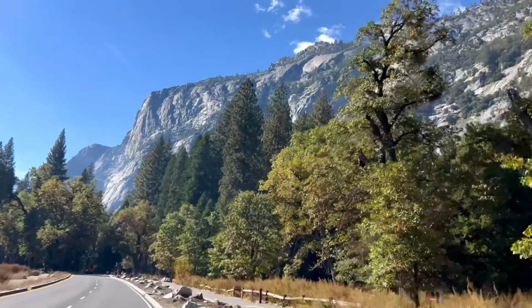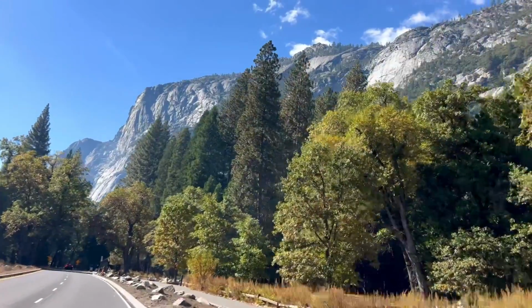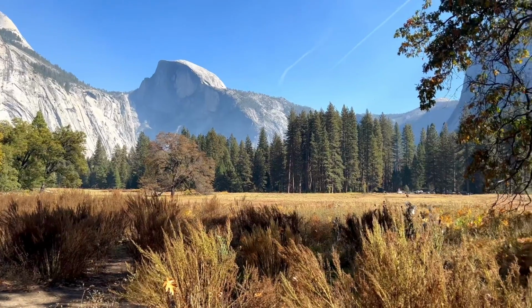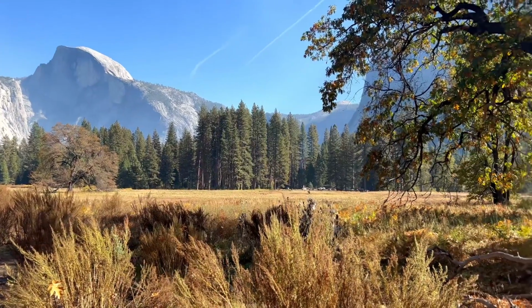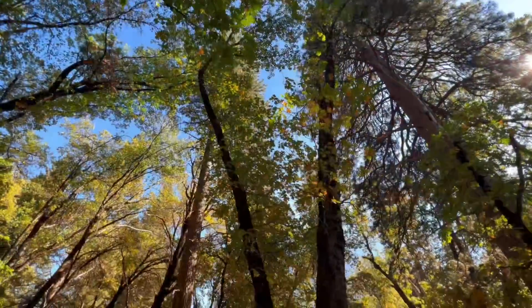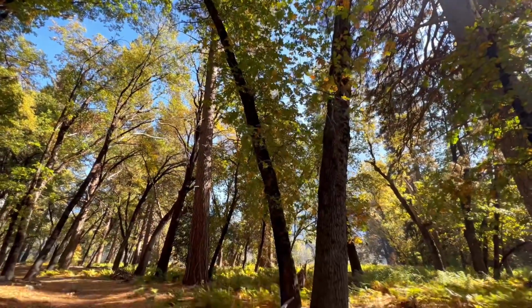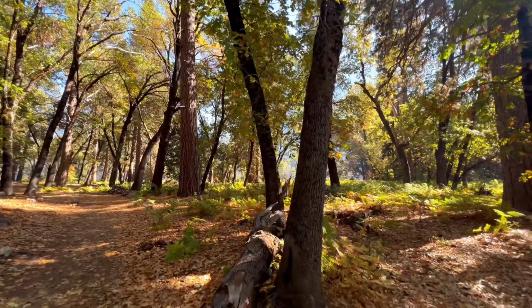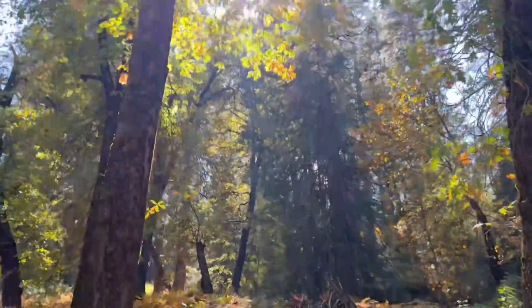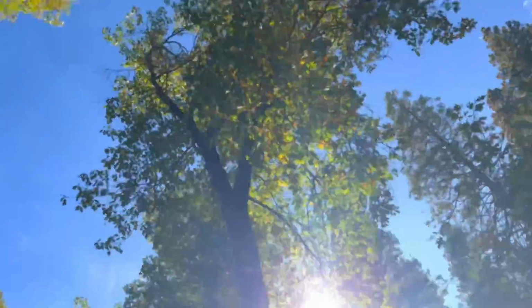After crossing Sentinel Bridge, we continue on to Northside Drive and the Cook's Meadow area, where much of the meadow looks like it has just peaked, but there are some beautiful black oak in this area that are also just beginning to peak right now. And the ferns have turned from a vibrant green to gold in color just in time for fall.